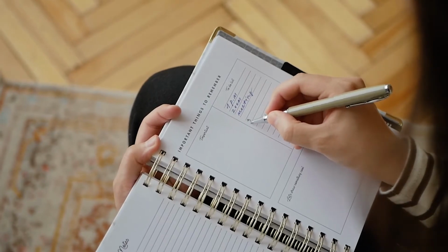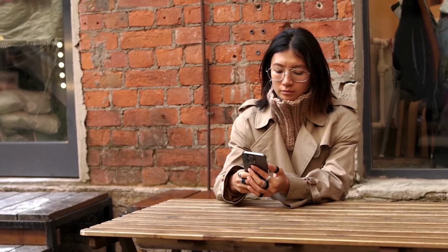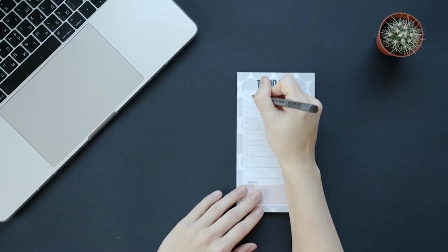Obviously, utilizing some sort of reminder system can help. Setting up an online calendar that sends reminders to your phone helps you keep track of all those appointments and meetings. Creating daily to-do lists can ensure that you don't forget important tasks that need to be completed.